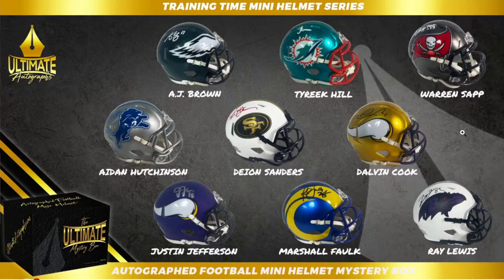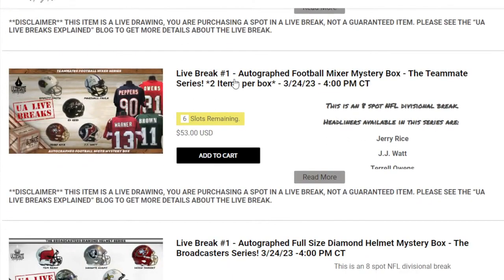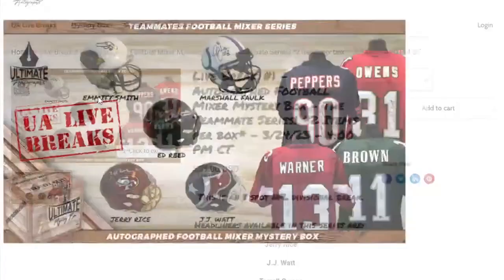Speaking of great receivers, you almost forget how great of a season he had last year. He was tied for 3rd in receiving touchdowns and 4th in receiving yards in the entire NFL. Didn't even play on a passing team either. So very impressive for A.J. Brown. And then we do have Warren Sapp on the beautiful Buck Mini, one of the best defensive tackles of all time, Warren Sapp. We have 6 to go in teammates.